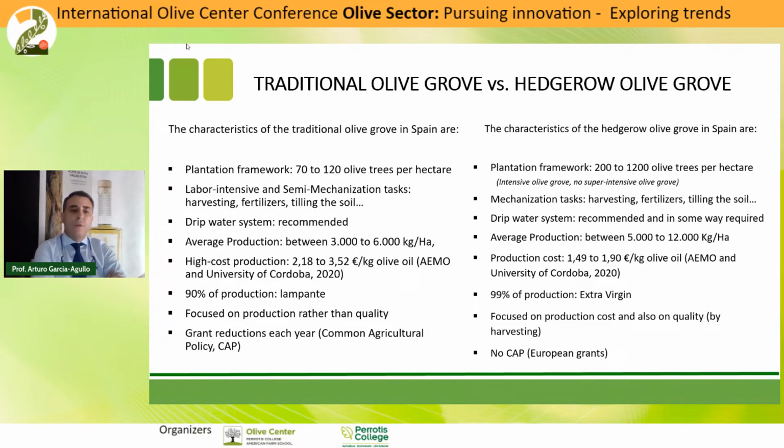The 3.52 euros per kilogram of olive oil are the olive groves that are in the mountains with a high slope and very hard to manage. On the other side, we have the hedgerow production cost, which is 1.49 to 1.90, which is really low, a real distance from the traditional one. Also, 90% of the production of the traditional olive grove is Lampante olive oil. On the other hand, 90% of the production in the hedgerow is extra virgin. The traditional one is focused on production rather than quality, and the hedgerow is focused on the production cost and also on the quality by the way of harvesting.